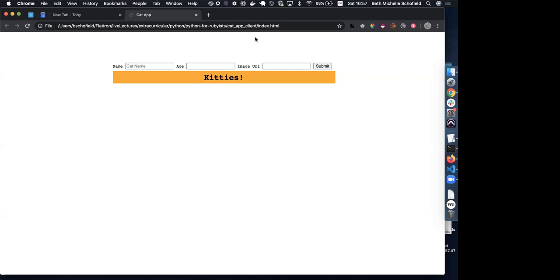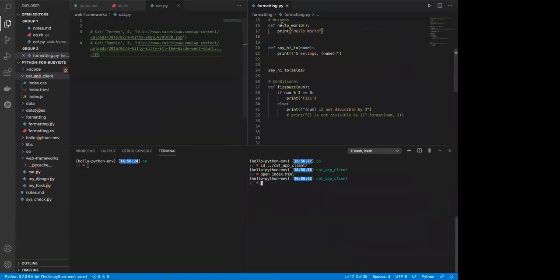All right, so let's first of all make the data we're going to work with. So cats, I want to represent in instances of a cat class which have these three attributes: name, age, and image URL. So let's start making that here.